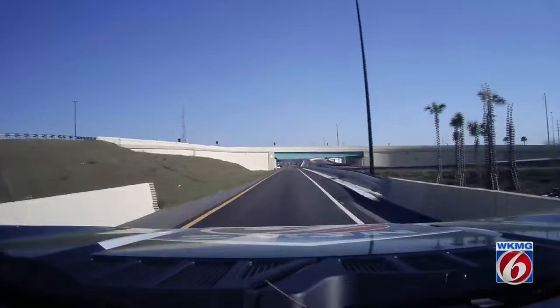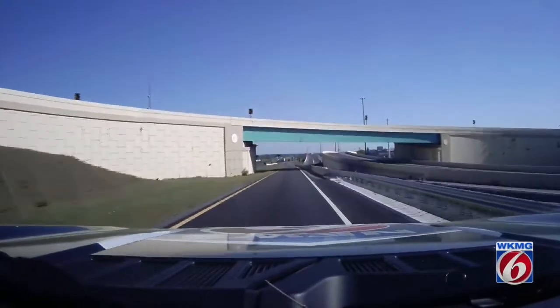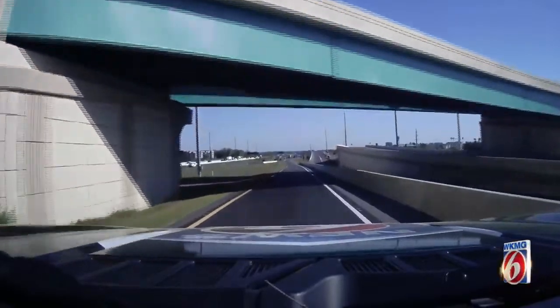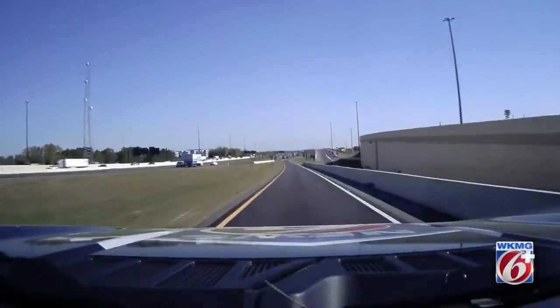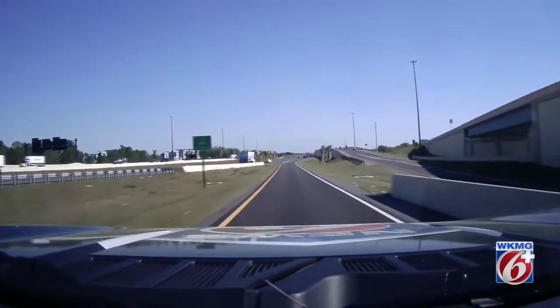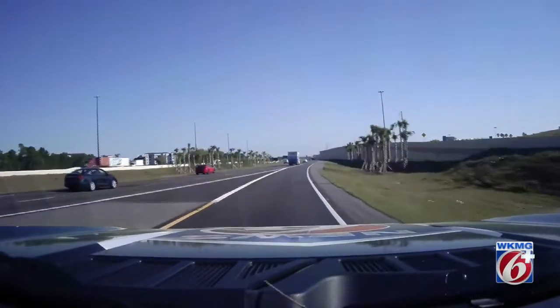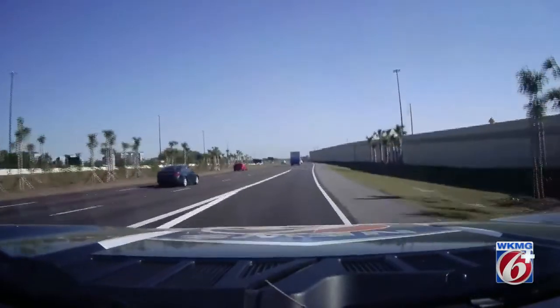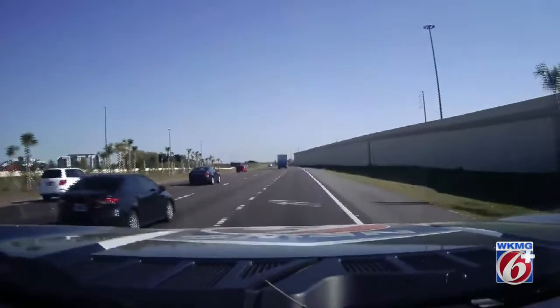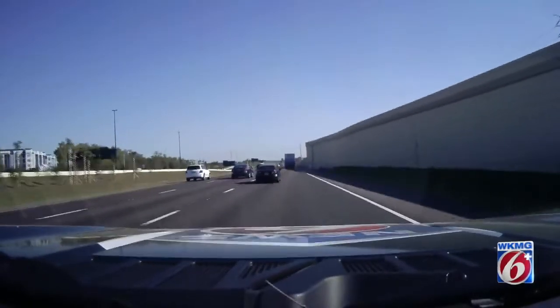All right, so look here. If you're getting on from 46, they do not give you the option to slide over to exit. Or maybe they do. Let's check. So this is what we're going to do. Where are we now? We just got on from 46A, new ramp, to I-4 East. We're going to hang out in this right lane.